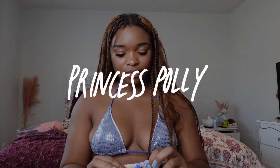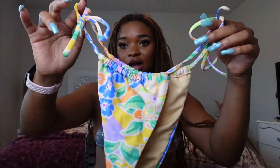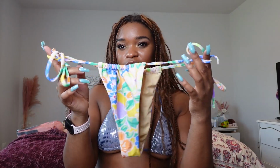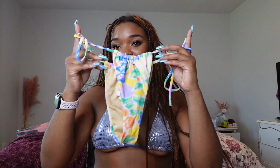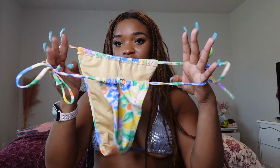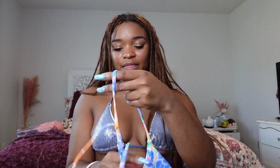And last but not least, I got this set from Princess Polly. I love how colorful and tropical it is. This would be great for any type of tropical vacation, Mexico, Jamaica, the islands. I'm really obsessed with this bikini. I wore it so many times last year. I haven't really gone to the beach or the pool a ton this year, but this is just my go-to comfy bikini. This one is also really small, so just be careful, but it does have, again, that scrunch adjustable detail, but this is as wide as it goes. And then the bikini top, super cute. I also don't remember what size I got in this.